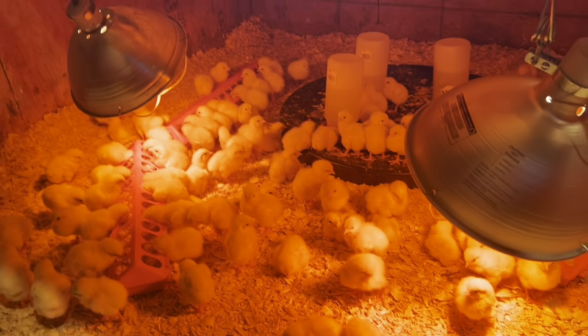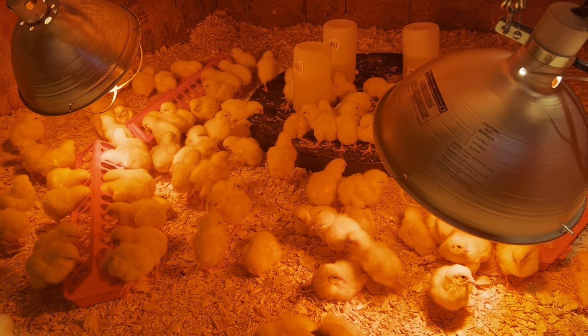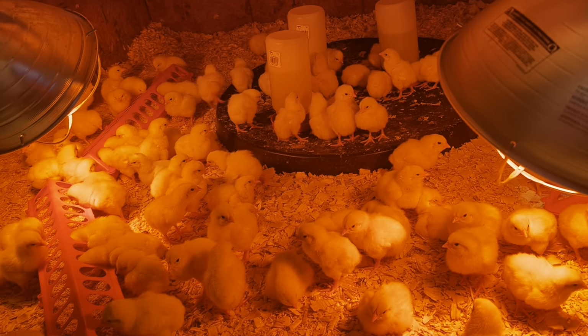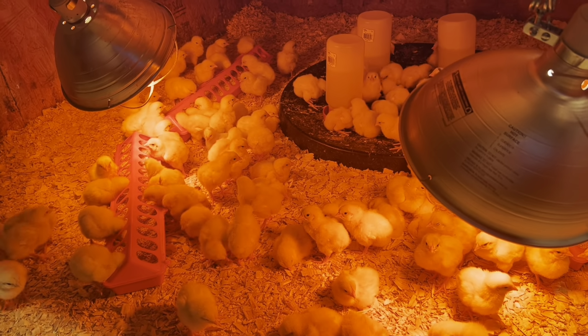Day-old chicks need to be 90 to 95 degrees. So we want to keep them nice and toasty, keep them nice and warm, and then over time, we begin to wean them back from that temperature and kind of harden them off a little bit before we take them out to pasture. So they'll be in here for about 2 weeks, and then we'll move them out.